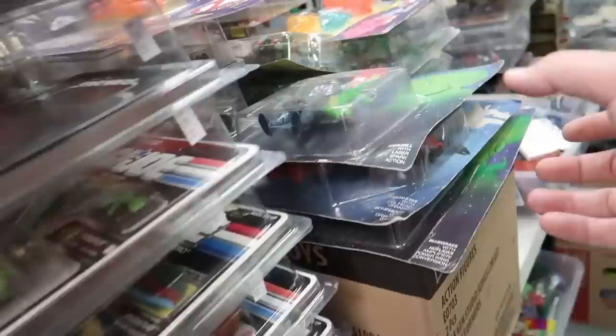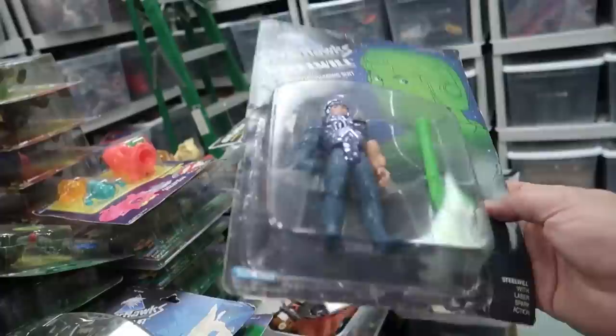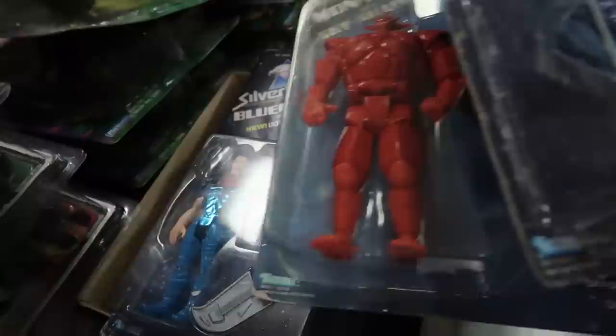Some SilverHawks over here. Ooh, baby. Ultrasonic Suit Steelwill. There's Monstar. Oh, an Ultrasonic Suit Bluegrass. Holy cow.